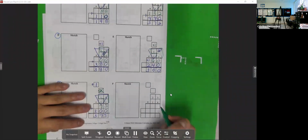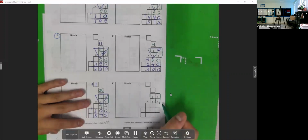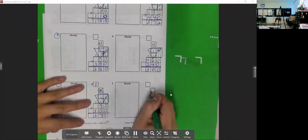Three times four? Yep, three times four. What do you get? Three times four equals 12, so 12. 12, and carry our one, right?